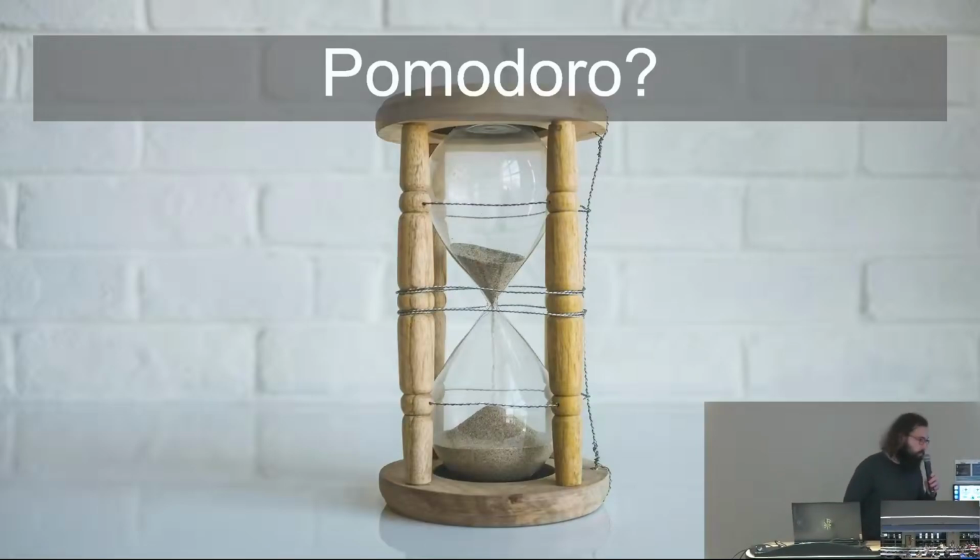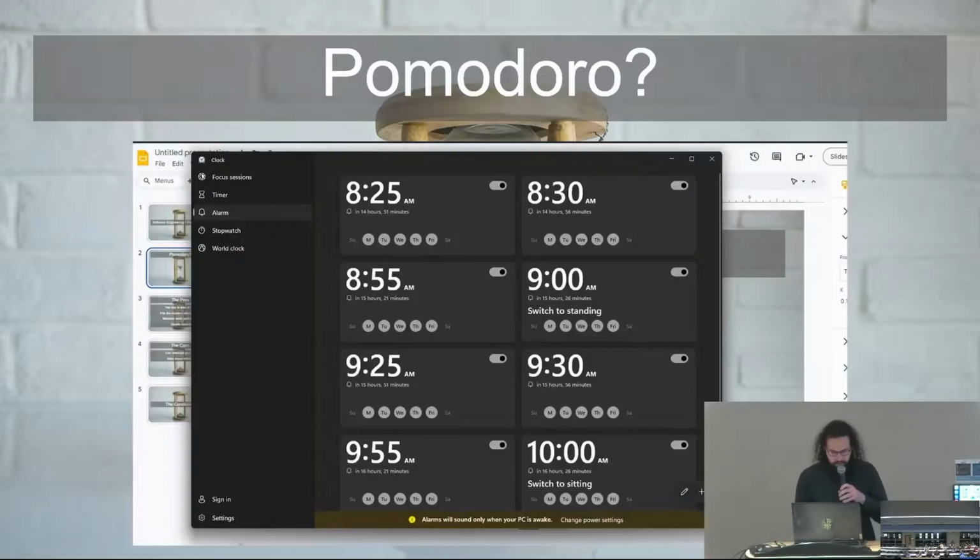So what is Pomodoro? Some of you may already be familiar with it. It's kind of a time management technique. You break up your work into 25 minutes of work, and then 5 minutes of break time, and then you just repeat. So in my case, at my current job, that looks a little bit like this.